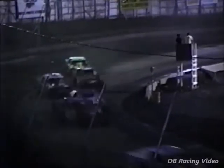Cozy finds some inside openings down the back straightaway. Meanwhile, Hetzler goes to the outside. Hetzler picks up the 3rd spot over Jackie Brown Jr. Brown is now back to spot number 4, and Cozy is right back there in spot number 5. Cozy looks down to the inside, coming out of turn number 4. Down the home stretch we go. A good race is going on back there in that final qualifying position.